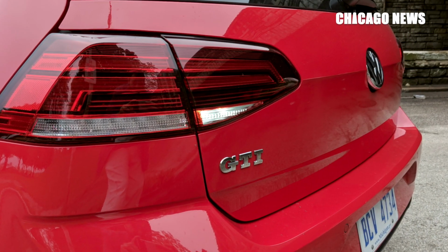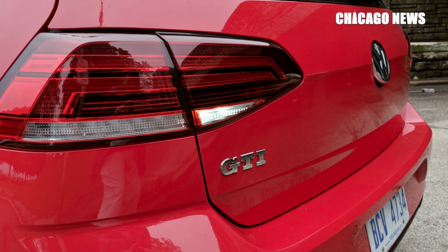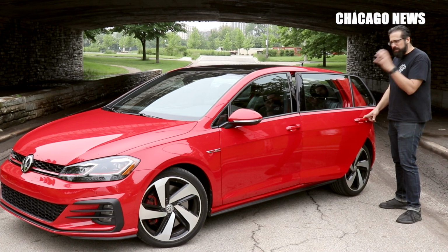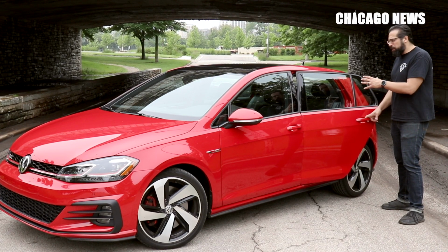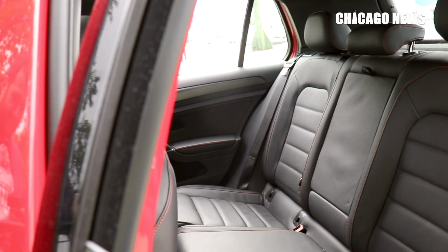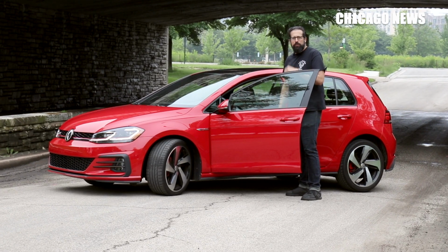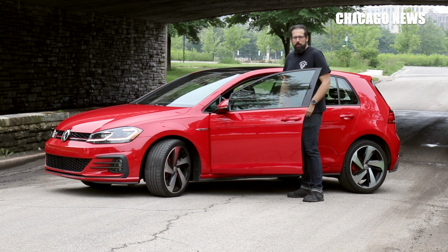This is bigger than the original GTI, but one great improvement is 4 doors instead of 2. The original was a 2-door. This is much more usable. You've got a usable back seat, easier to get in and out of. You don't have to fold the seat forward. One thing we can all agree on is it's way more fun to drive a GTI than to talk about it. So let's get going.